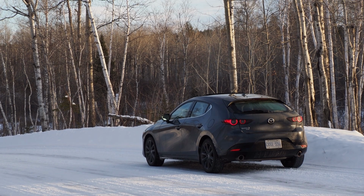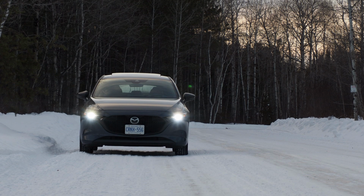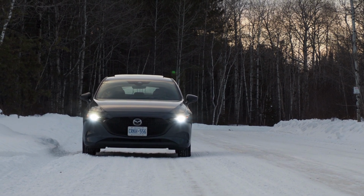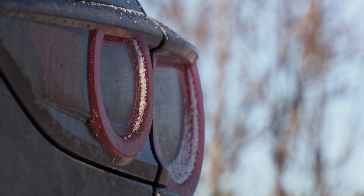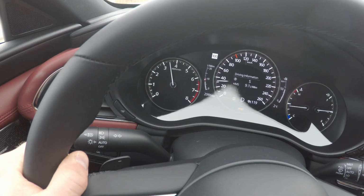That means if you're coming here from a non-turbo Mazda 3 from this generation, you'll probably feel right at home with how it steers and handles, which is to say sharper and more agile than the norm for a small car, and delightfully eager in the hands of an enthusiast driver, even if it's not an all-out sports car.